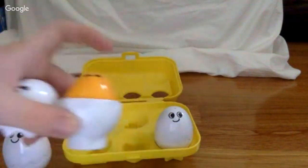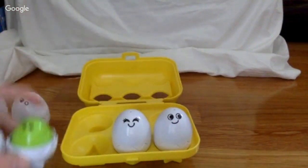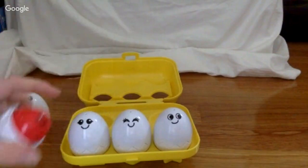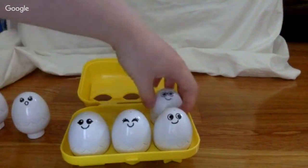The same goes with the other five. This one doesn't really squeak that well. I just accidentally knocked down this one. Alright.